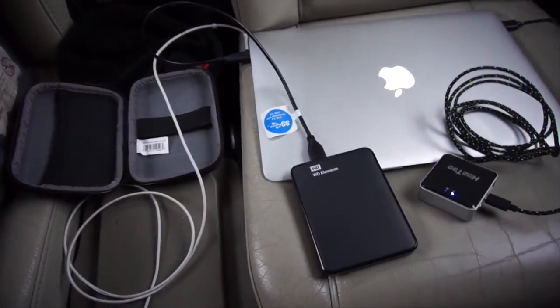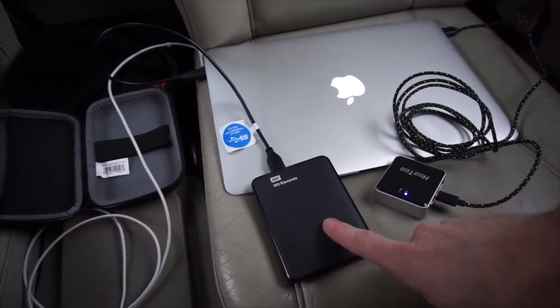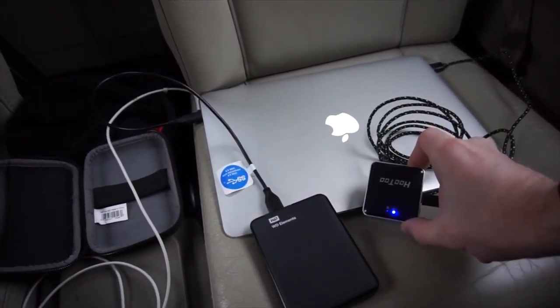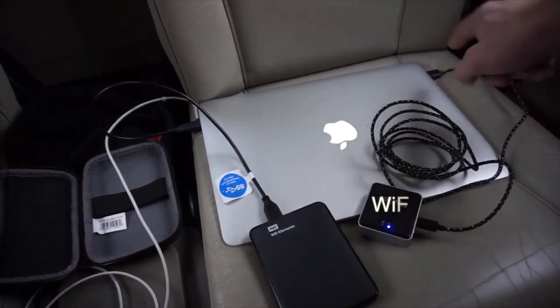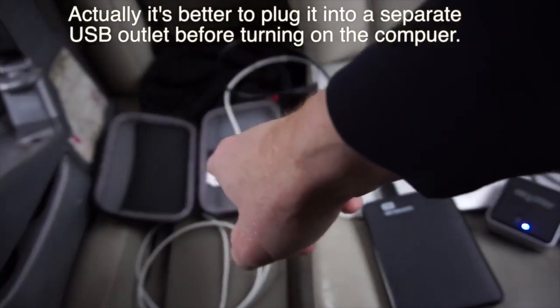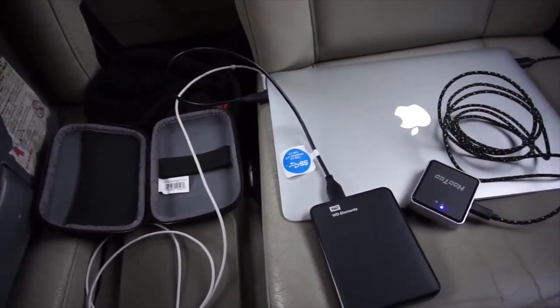All right. So we've plugged a couple more things in here now. You can see we've got a 500 gig or a terabyte, I can't remember, Western Digital hard drive. It's powered off the USB on the side here. This is a little portable travel router. Works great. We also charge that off the USB on this side. Now, for traveling purposes, I store all that in this little handy-dandy case, and all of this goes underneath this seat.